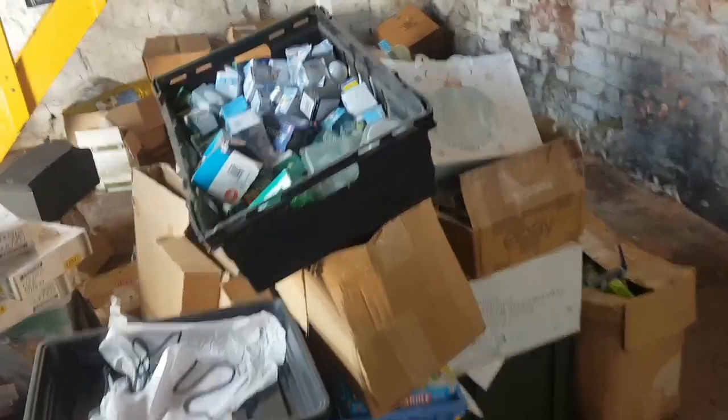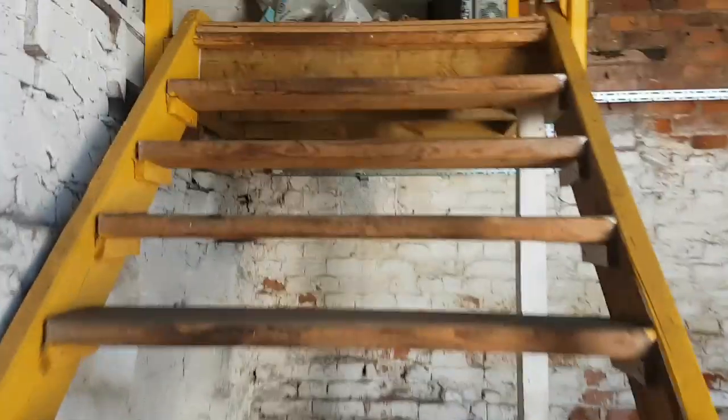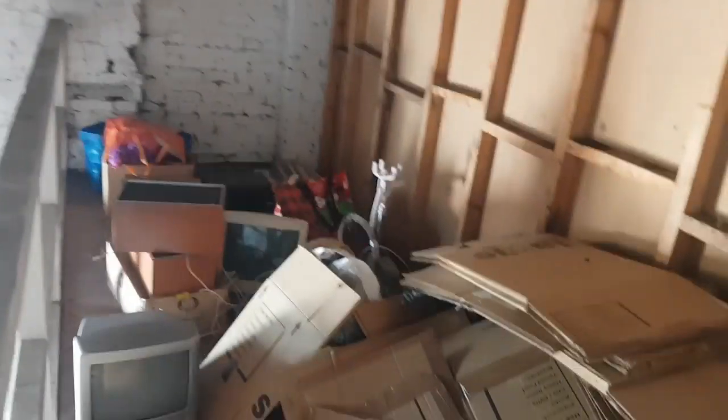Thought I'd show you what I've got left to move. That corner there, that corner there, not that chair, it's not mine. These boxes and stuff here. This corner here, see all these ones, water butt, this little corner here, then we've got up here, all of this, all that, and all of this in here.